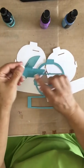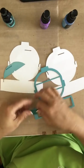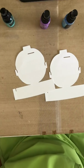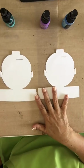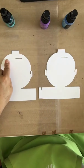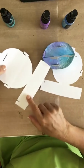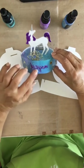In this case, you can have the slot in the middle or on the side. When I die cut these pieces out for everybody, I cut it on the side because I like things a little off center. But again, it depends on the design that you're doing. This is going to be the top of your finished project, so you want that to be exceptionally pretty, and you want this long band here to be exceptionally pretty because that will be the main viewing point.